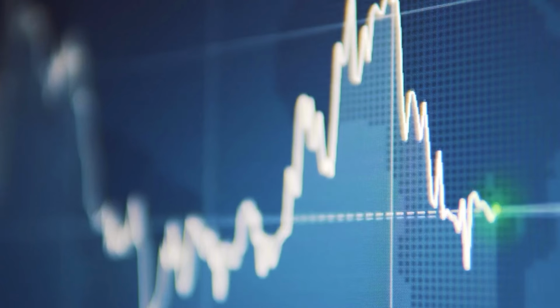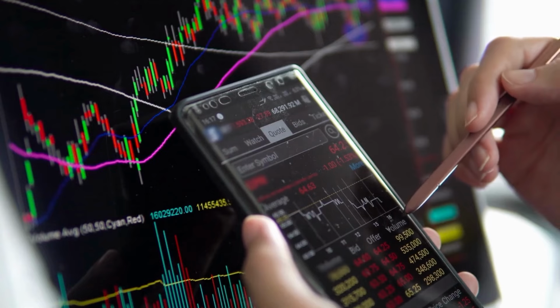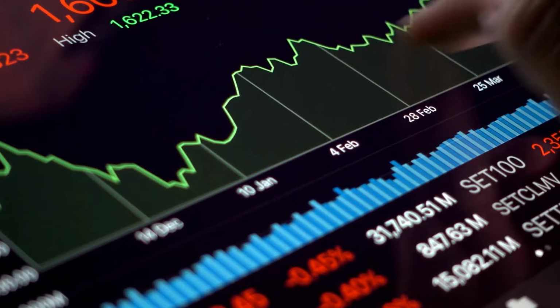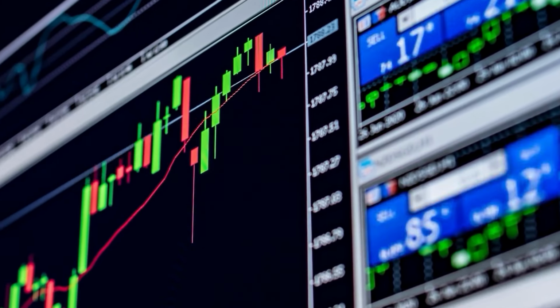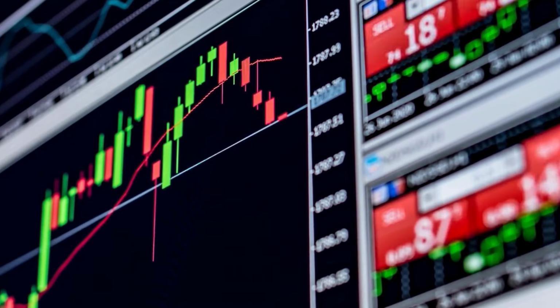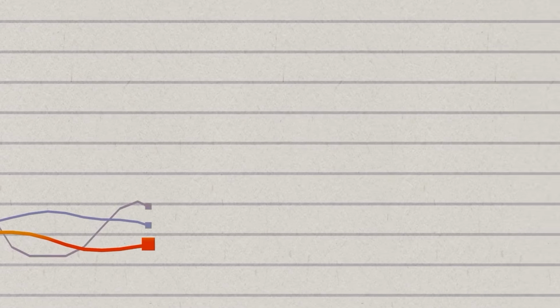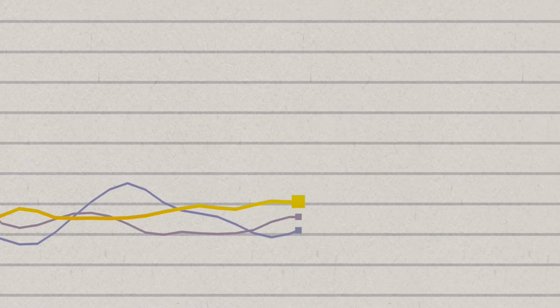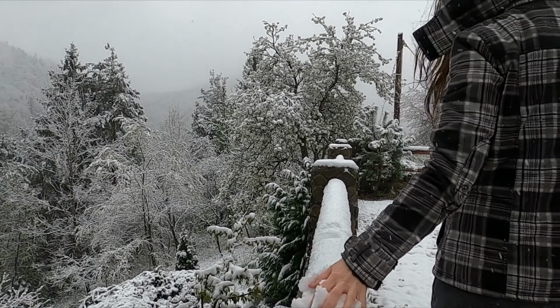Now, the first thing that I want to talk about when it comes to investing your first $1,000 in the stock market, I want to talk about risk tolerance and what it means. Now, according to investopedia.com, it says, what is risk tolerance? Risk tolerance is the degree of risk that an investor is willing to endure given the volatility in the value of an investment. An important component in investing, risk tolerance often determines the type and amount of investments that an individual chooses. Now, this is a very important thing to think about, especially in the early stages of your investing journey. You have to really talk to yourself and think hard and long about your actual specific risk tolerance.